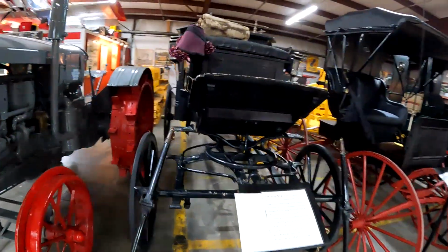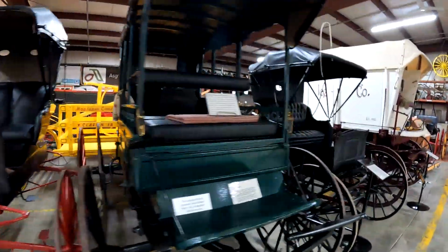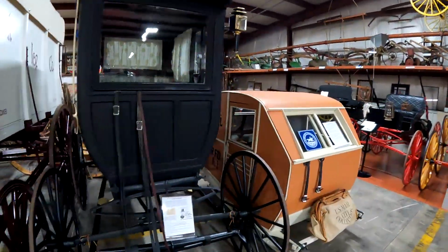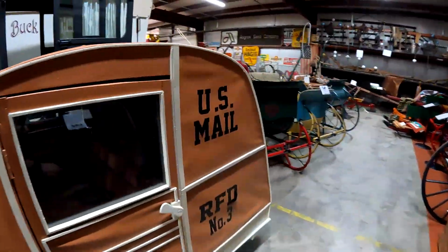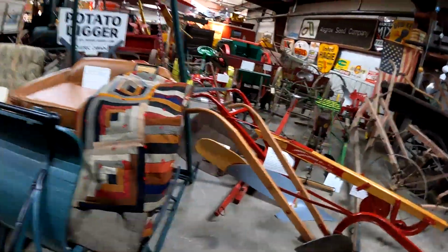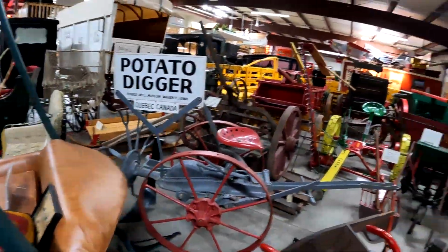Here's some stagecoaches. There's so much to see here. There's another building to do yet too. And then if we go to their kind of junk area, the stuff that they didn't restore yet. Potato digger.